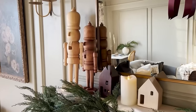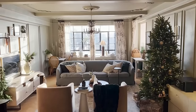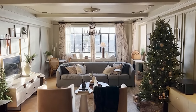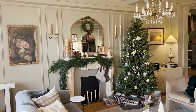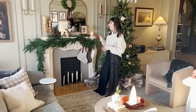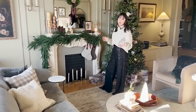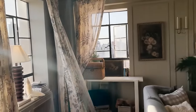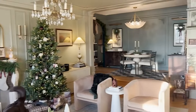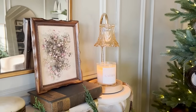By the way, we do rent this apartment, so everything that we've done is reversible. We can take everything with us. We used a lot of double-sided mounting tape to attach trim to the walls. Painting, we will have to paint it back to white, but for us, we don't know how long we'll live here. It'll probably be a while, so it was important to me to love where I live.